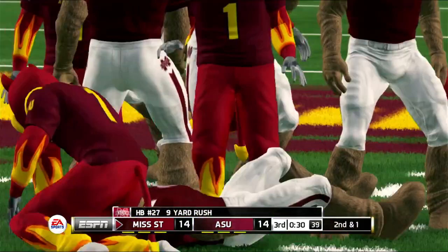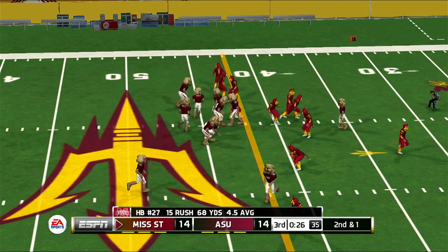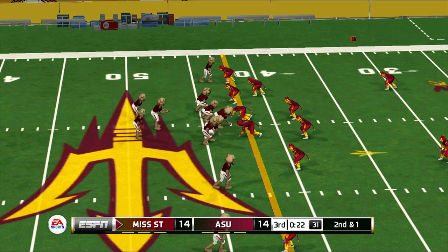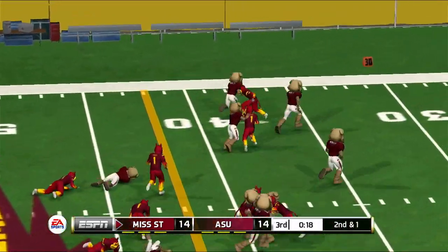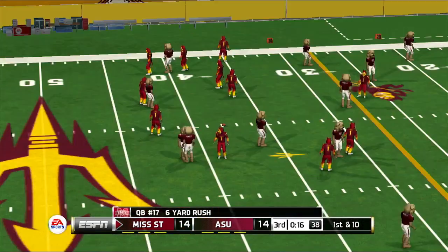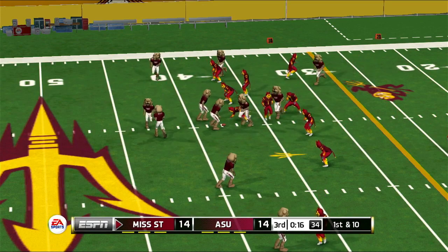Tackle at the 44. That's good for a gain of 8 yards. That brings up second and long. Nice run, and he's brought down. Good for a gain of 6 yards. First down.